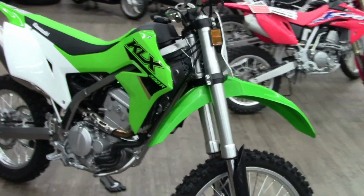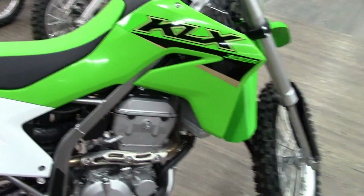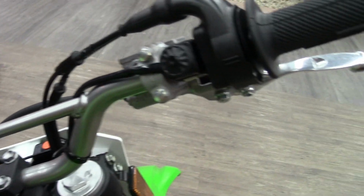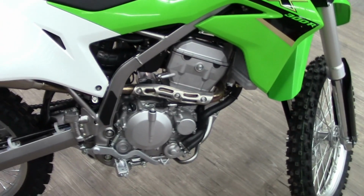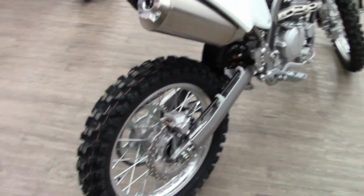So as I said before, this is quite a popular machine. Sells really well here. Again, you've got your Kawasaki quality. Do your maintenance, change your oil, clean your air filter, give it a good soak down after every ride. You will have something that lasts you a really long time. Well put together, well engineered, solid plastics and metals. Just a really good machine.